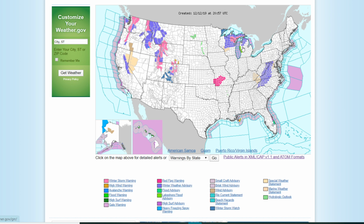You're seeing winter weather advisories and winter storm warnings for the southern part of the UP of Michigan and northeastern Wisconsin. Then also, I believe these are red flag warnings. Yeah, red flag warnings in effect for eastern Kansas and then into southwest Missouri.